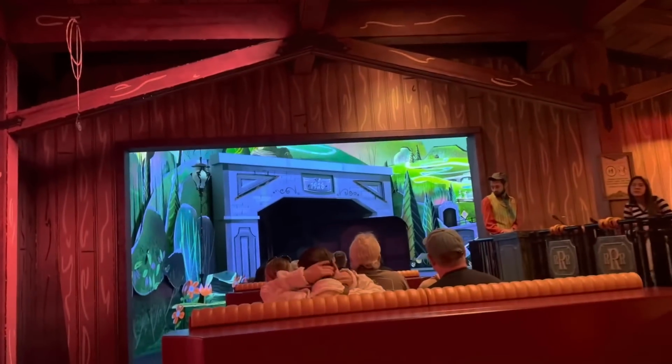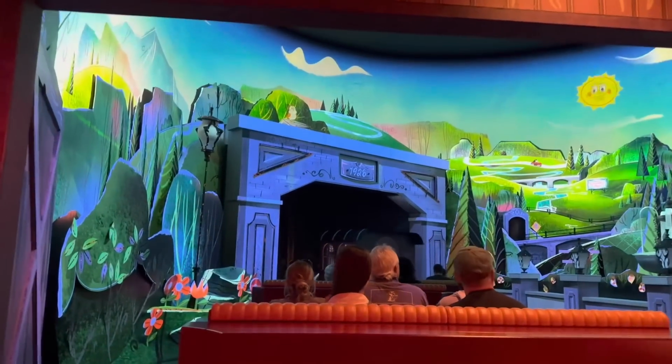This is just kind of fun. I'm going to show a little bit here and there of this attraction because I love it so much. Right there, you'll notice it says 1928, because that's the year Mickey Mouse was created.